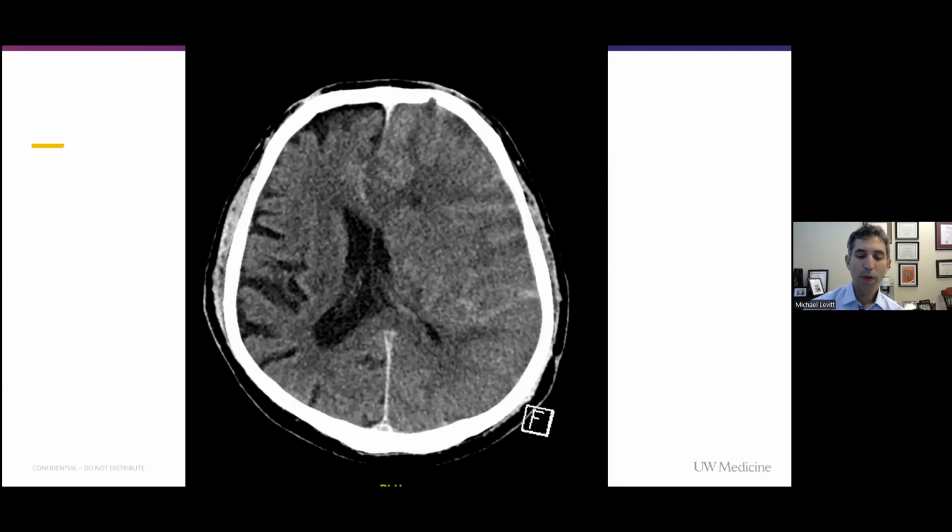So the 2015 stroke trials really established a clear benefit primarily for an aspects of 6 or higher. Again, to remind everybody, aspect score is a 10-point scale, higher being better, lower being worse, and you lose points for areas of attenuation, primarily based on CT, although it's been adapted for MRI. And those are areas of attenuation that are considered completed infarct. So a 10 would mean there's no complete infarct. All the parenchyma seems to be fine. A 0 means that the entire hemisphere, basically the entire MCA territory and deep structures, are already infarcted, or at least show signs of that on imaging.